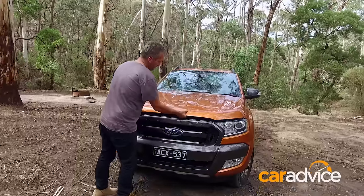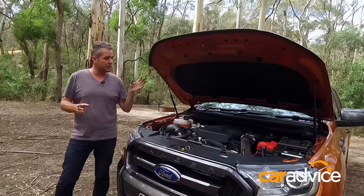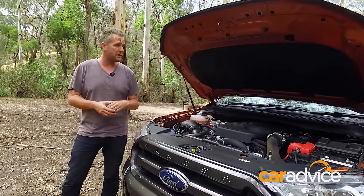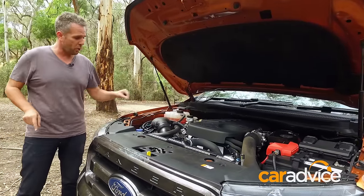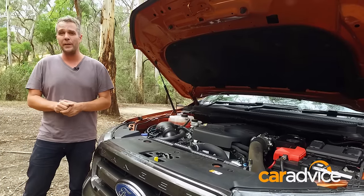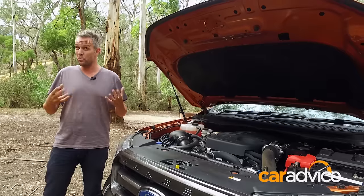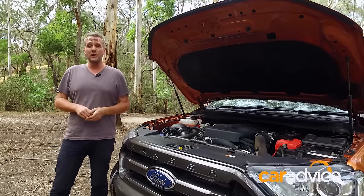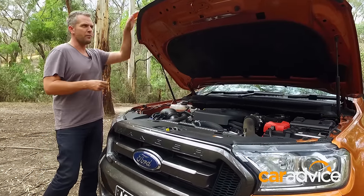Now, under the bonnet is the 3.2 litre five-cylinder turbo diesel with 147 kilowatts and 470 newton metres. There's a big heavy-duty battery that helps run all the car's accessory systems, but the big call-out here is the height of the air intake. The Ranger has an 800 millimetre water wading depth, which is pretty impressive for a car like this. We would demonstrate it for you, but, well, there's no water actually in the creek over there because this is Australia. Anyway, let's go for a drive.